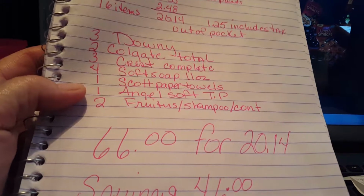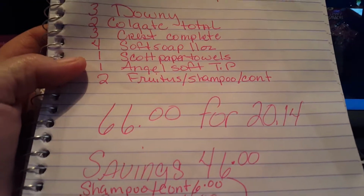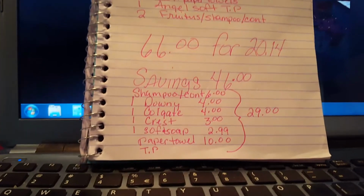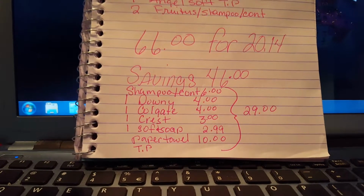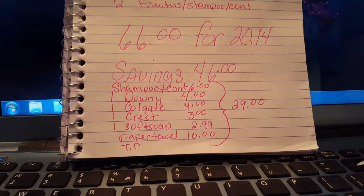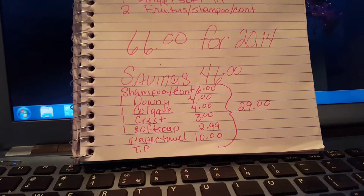And these would normally be $66. I got that for $20.14 and a little tiny bit of work. That's a savings of $46. That is a big savings, guys. That's like going in and literally working a job for $10 an hour for 5 hours. And it cost you an hour in the store.